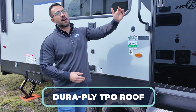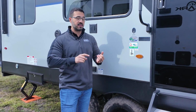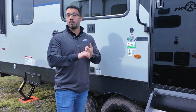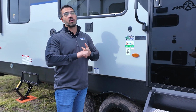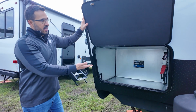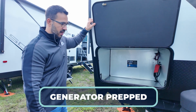And then right up top is the DuraPly TPO roof. Now there's going to be a few big benefits to that. One is the fact that it has really high puncture and tear resistance. It's also going to be a lot lower maintenance than your standard EPDM roof. And then lastly, it is going to be mold resistant. As previously mentioned, because this one has the Ultra package on it, it does come with Gen Prep. So if you want that generator, it's much easier to have it installed.